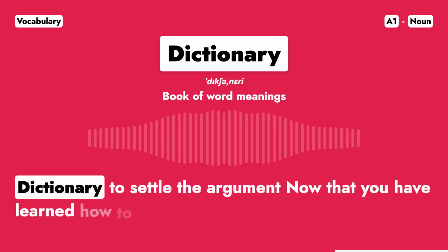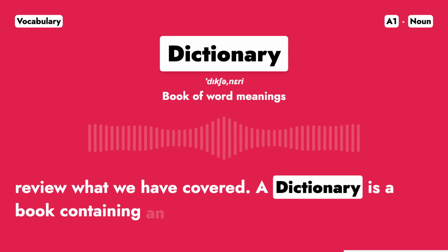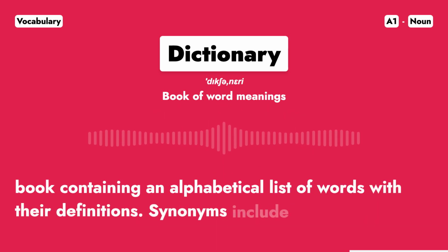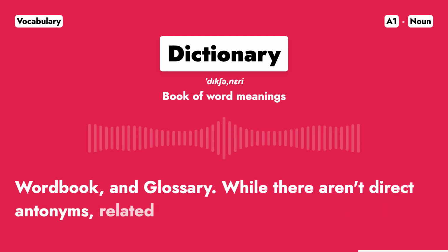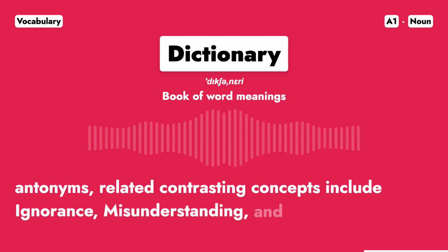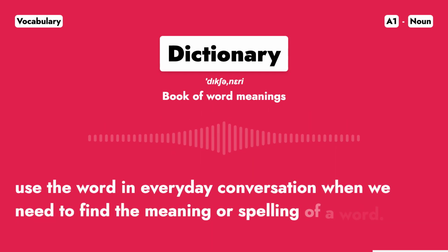Now that you have learned how to utilize the word dictionary, let's review what we have covered. A dictionary is a book containing an alphabetical list of words with their definitions. Synonyms include lexicon, word book, and glossary. While there aren't direct antonyms, related contrasting concepts include ignorance, misunderstanding, and vagueness. We use the word in everyday conversation when we need to find the meaning or spelling of a word.